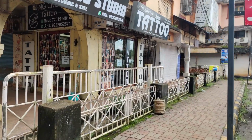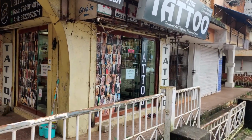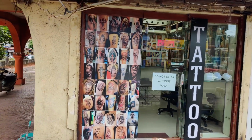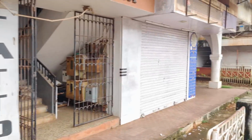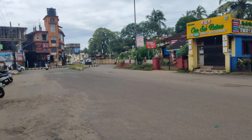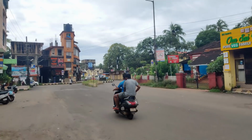So guys, again, lots of tattoo shops here with some cool designs, as you can see, which they have done for their customers before. And yes, this is the main Calangute circle.